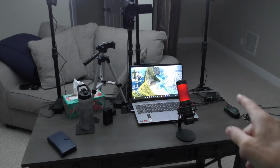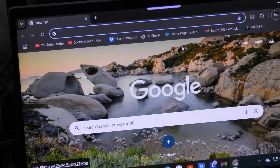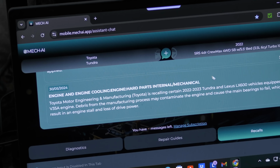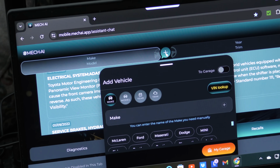As computers get faster, they get data from all over the place. You can always use it on a laptop. Here I am in my inner sanctum where I film all my live car talks. And there's my laptop. As you can see, we'll open it up. And here we go to Mech AI, and up it comes. It's all here, click the plus. And here's an interesting thing.